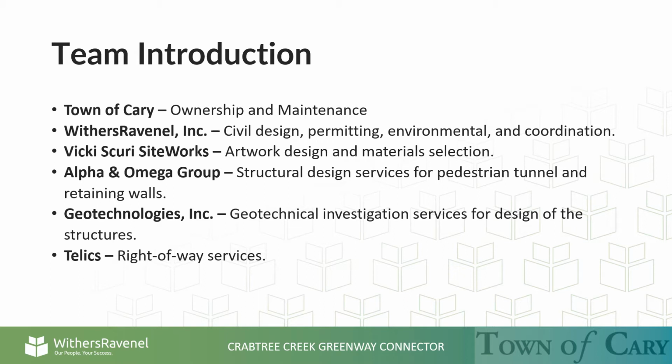We have the Town of Cary, which is responsible for the ownership and maintenance of the Greenway and Connector. Withers Ravenel is providing civil design, permitting, environmental services, and project coordination. Vicky Scurry Siteworks is handling artwork design and materials selection. Alpha and Omega Group is overseeing the structural design services for pedestrian tunnel and retaining walls. Geotechnologies is providing geotechnical investigation services for the design of the structures. Finally, Telex is in charge of right-of-way services.